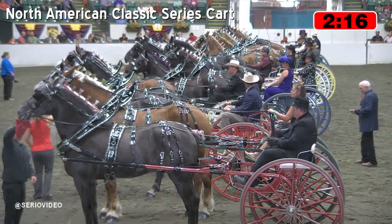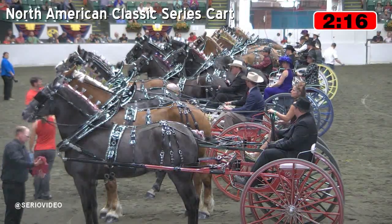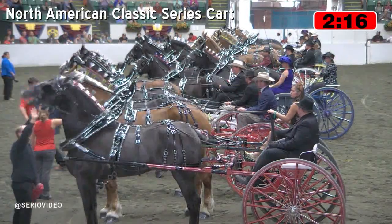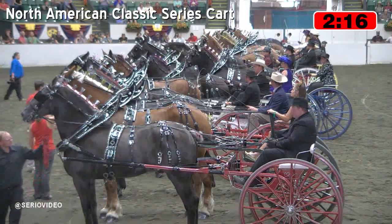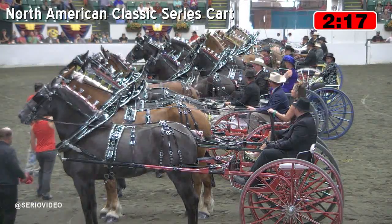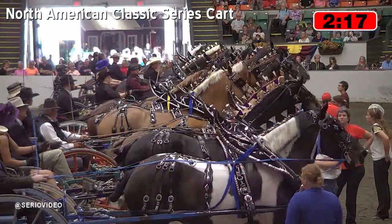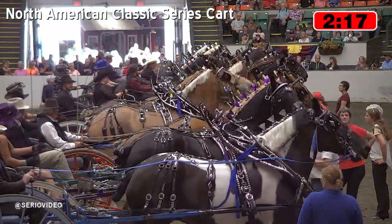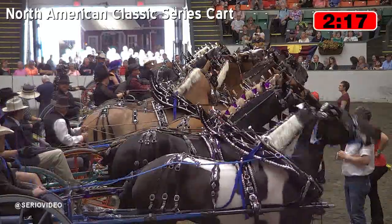There you have it, ladies and gentlemen, 16 tons of horsepower sitting before you in the arena, part of our North American Classic Series Open Cart Qualifier for the national competition. Judge Doug Hobman walking the line now, making final decisions, and we should have results for you in just a moment.